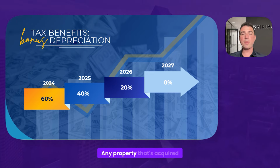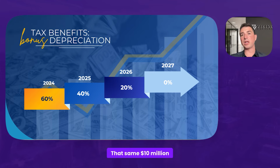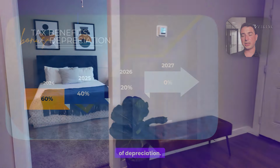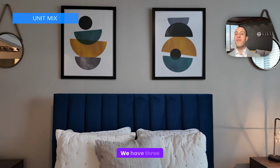So any property that's acquired before January 1st will qualify for 60%. Starting January 1st through 2025, that same $10 million of depreciation is now only going to capture $4 million of depreciation. 3 and 4 bedrooms. BTR units that have 2 bedrooms are in demand. We have 3 and 4 here.